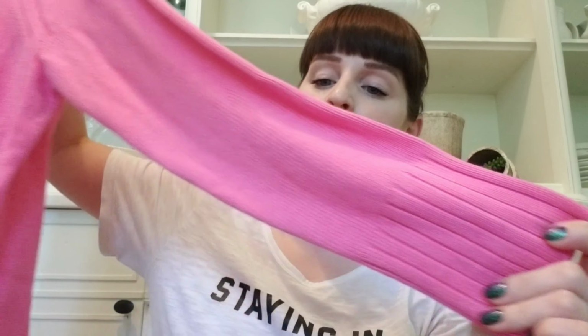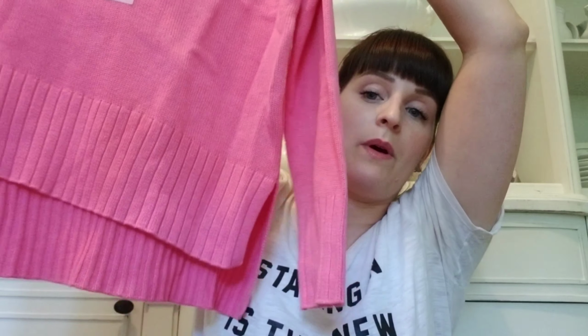So they had 2 of these, and it's like a bubblegum pink, so pretty. It's got like the thick rib at the bottom of the sleeves, and then down at the hem, it's got a high-low hem, and it's a little split on the side. And when I tried this on, it was just so pretty. So they had 2 of them. They had a medium and a large.